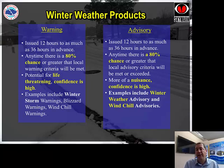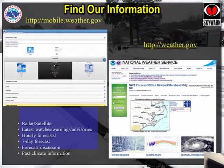It's life-threatening. An advisory, maybe a dusting of snow, a 1/4 inch, may still get you out of school, but it's more of a nuisance than anything. So a warning and advisory, same confidence. A warning is life-threatening. An advisory is nuisance. So that's the difference between those two.